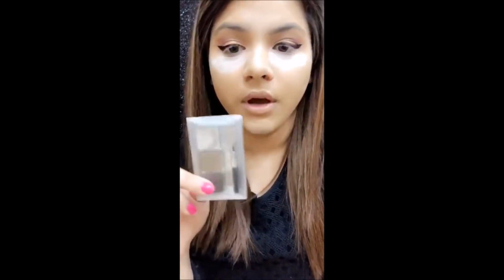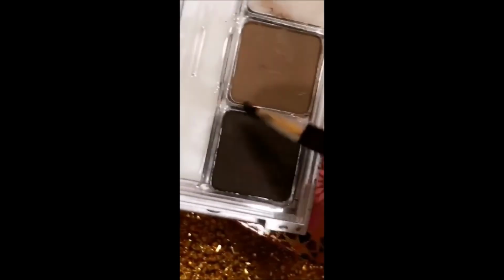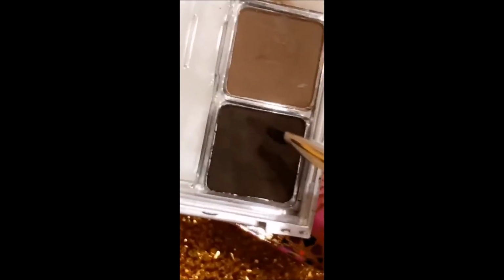So now that my eyeliner is done, we're gonna move on to our brows, and what I'll be using is this Wet n Wild brow kit. It's powder form, and I'm gonna try and do that on camera. So now I'm gonna take this darker shade and I'm gonna carve out my brows with it.